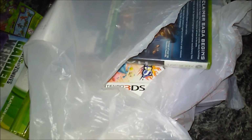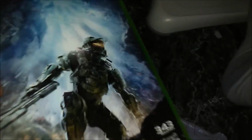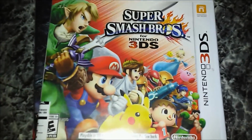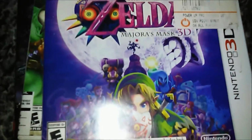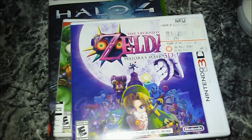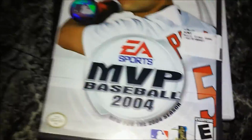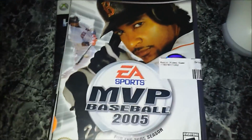Now this one is one I will maybe come back to eventually. But anyways, here's what I got for it. For $2, I got Halo 4, not packaged for individual buy. Super Smash Bros. for the 3DS, it's about damn time. Majora's Mask, which will be up for someone on eBay to fight over. And we got some GameCube games because I need the cases, and most likely these will be sold. And we got two random games.